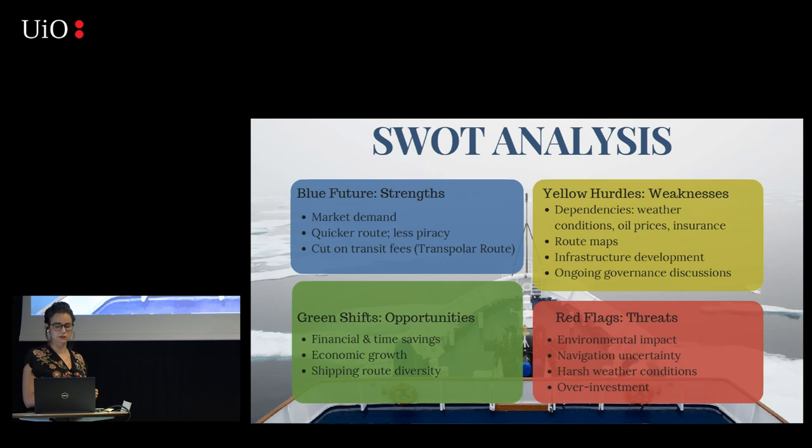Infrastructure development is also an issue that needs to be worked on. Even though Russia, for instance, is investing a lot of money in ports and infrastructure and icebreakers, they have 40 icebreakers, which is the most of anybody in the area. They're still lagging behind, and there is a risk of not so quick return. But I'll speak about this in a little bit. And of course, ongoing governance discussion. So where can ships go? Who has jurisdiction over what? What if there is an oil spill? Are there enough provisions in the global governance to actually take care of all of this?